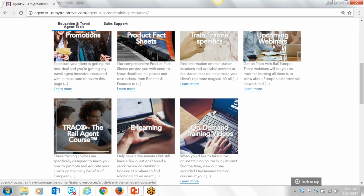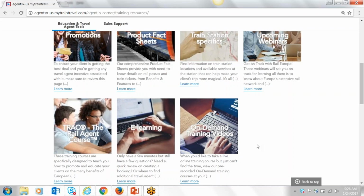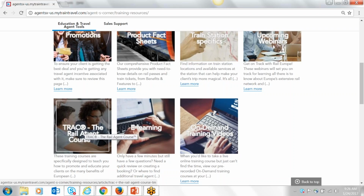We also still have the track program, so the Rail Agent courses. We have one main course, one France module and one Switzerland module, and we're now working with Eurail as well to do a specific Eurail module. So if you're confused about rail passes, you'll be able to find that information here. What's nice about this program is that you can take it at your own time. You have 5 minutes today, 10 minutes tomorrow, half an hour on the weekend.